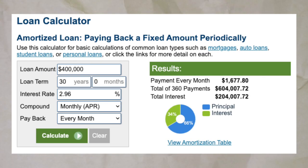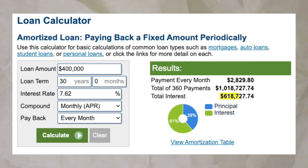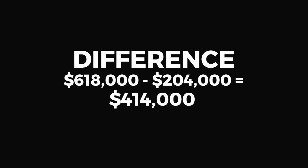That means that the total interest you would have paid would have been $204,000 exactly, compared to $618,000 with the example before, which is over a $400,000 difference. So the difference between buying a $500,000 house today with the current rates compared to 2021's average, which is only 2 years ago, the difference would have been $400,000 over a 30-year period, assuming you didn't refinance the house at all. Just think about that.